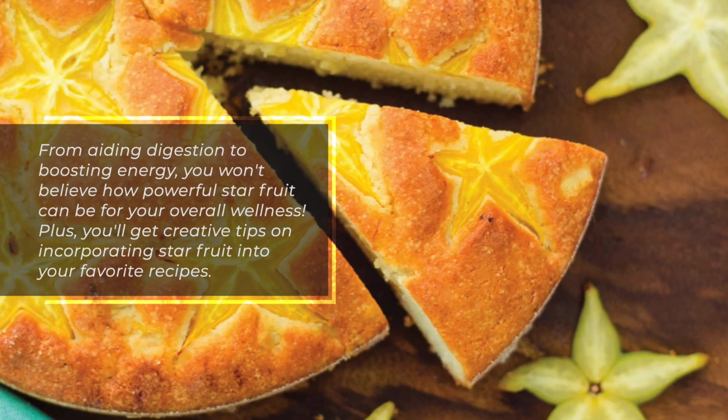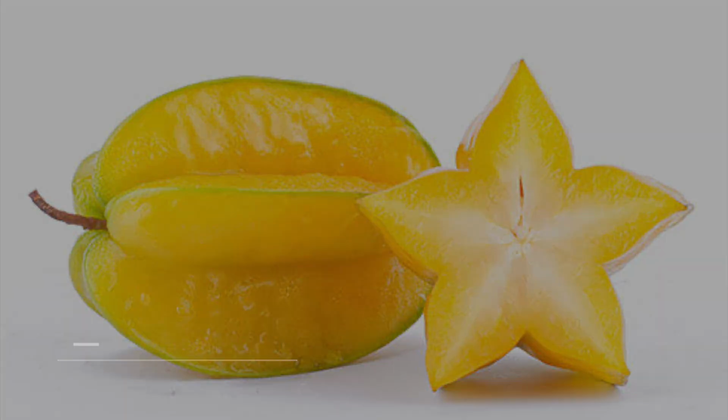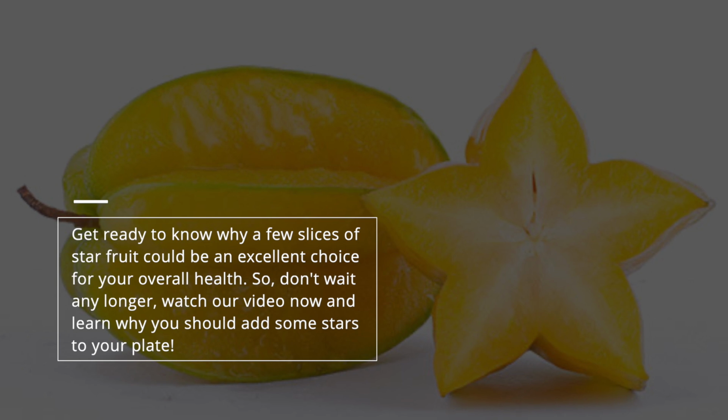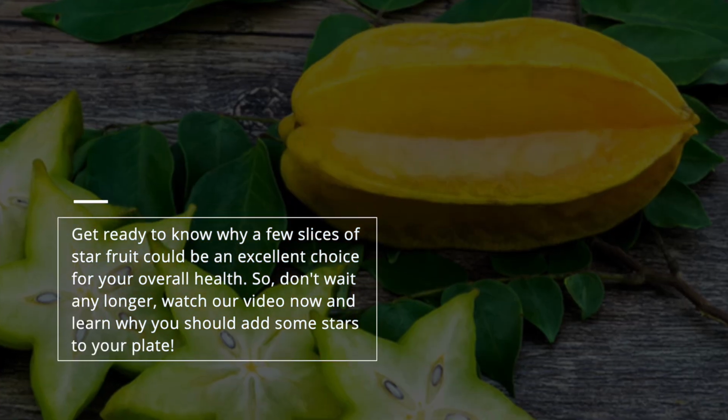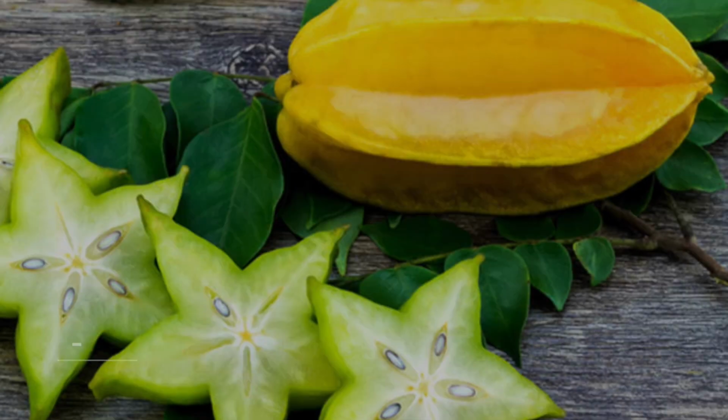Plus, you'll get creative tips on incorporating Starfruit into your favorite recipes. Get ready to know why a few slices of Starfruit could be an excellent choice for your overall health. So, don't wait any longer. Watch our video now and learn why you should add some stars to your plate.